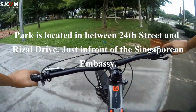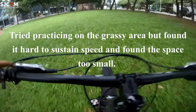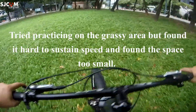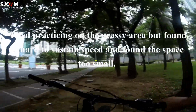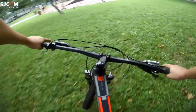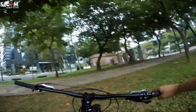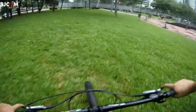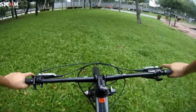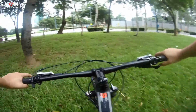So yung una nating sinubukan dito sa area na to is yung grassy area. Preferably grassy area kasi syempre if we loop out or matumba tayo sa bike habang ipapractice, mas softer yung landing area natin, so mas safe. Unfortunately, yung surface niya hindi siya smooth. So hindi natin ma-maintain yung speed ng bike. So hindi tayo makapag-focus dun sa actual manual practice. So we had to actually look for another area within the park where we can practice on.